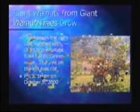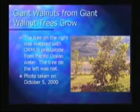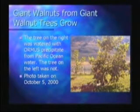He used 1 cup. It'd be about the equivalent to 2 cups of this. It was a buttery texture stuff. And he put it on at one time 4 years before the walnuts came out. Seems to take 4 years. The tree on the right was watered with the ORMUS precipitate from Pacific Ocean water, and the tree on the left was not. This photo was taken in October of 2000.